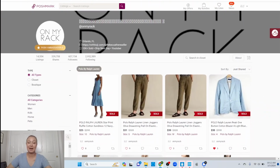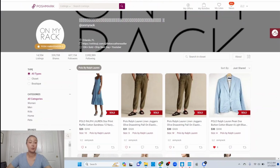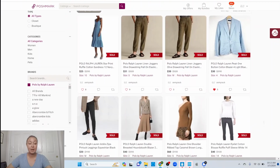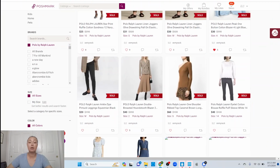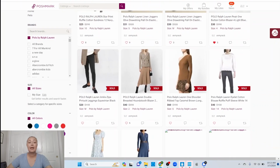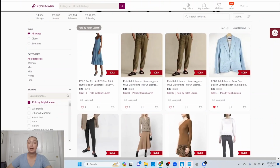The number 9 spot is Polo Ralph Lauren. So not Ralph Lauren, not Lauren by Ralph Lauren. This is the Polo by Ralph Lauren specifically. And I find that this is more expensive and I find that the resale value is higher. So I sold 20 items from Polo Ralph Lauren for a total of $670 in revenue and an ASP of $33.50.